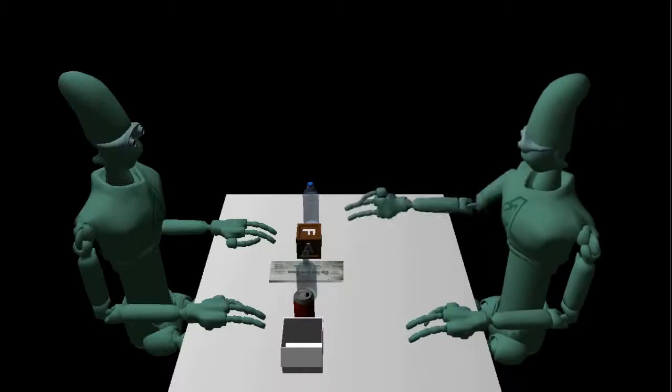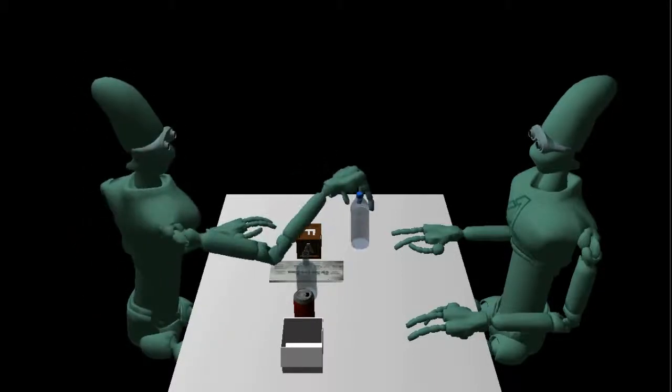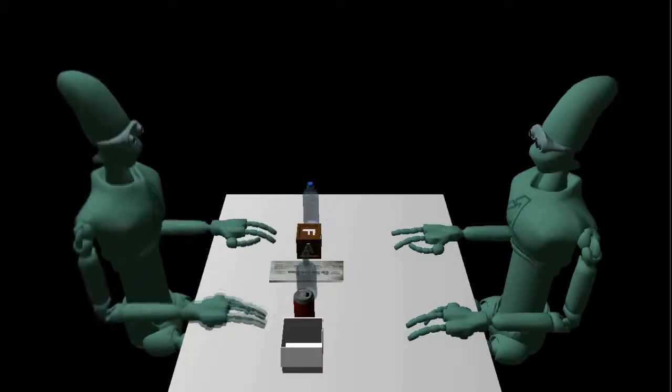Tell us about this object. This is a plastic bottle. Plastic is made from petroleum. Petroleum is a non-renewable resource. There are many types of plastic. Some plastics are recyclable. Most plastics degrade when recycled.